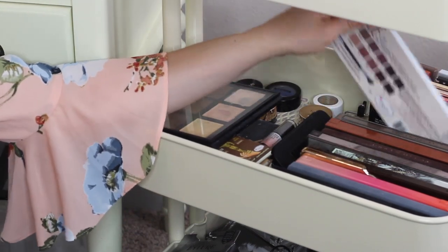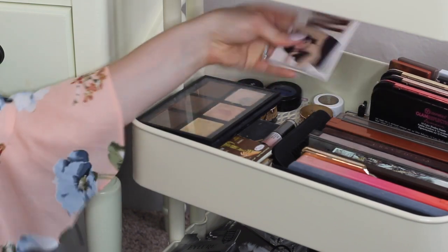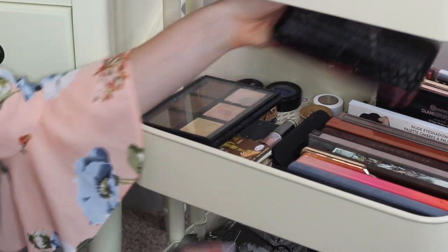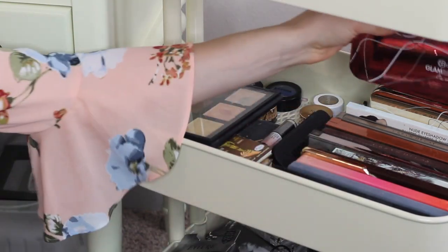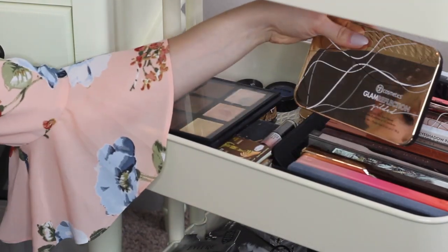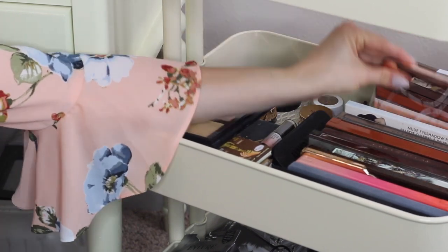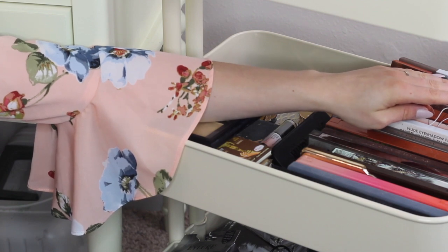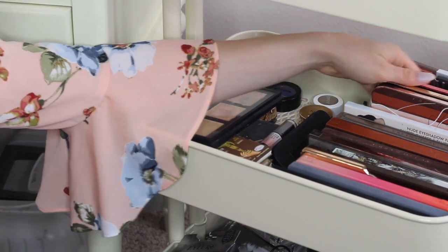And then behind the Urban Decays, I have my Nude Dude Volume 2 palette from The Balm, and my favorite Glam Reflections palettes. Why are they all backwards? What was I doing? They're all coupled here. So I have my L'Amour palette, my Gilded palette, which is my favorite, and my Rosé palette. I do have the Smoky. That's the only one that's not here right now because it's in my professional makeup kit because I like using it for clients. So I don't have it up here, but it's in my kit.